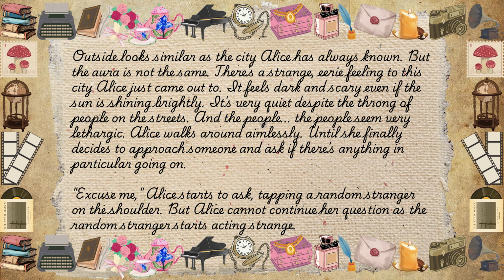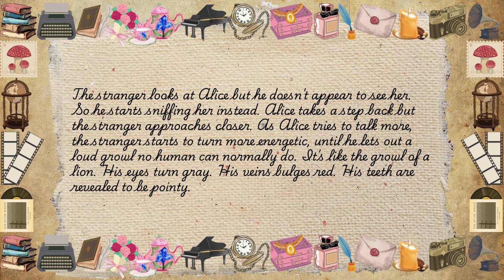"Excuse me," Alice starts to ask, tapping a random stranger on the shoulder. But Alice cannot continue her question as the random stranger starts acting strange. The stranger looks at Alice, but he doesn't appear to see her, so he starts sniffing her instead. Alice takes a step back, but the stranger approaches closer. As Alice tries to talk more, the stranger starts to turn more energetic until he lets out a loud growl no human can normally do. It's like the growl of a lion. His eyes turn gray. His veins bulge red. His teeth are revealed to be pointy.